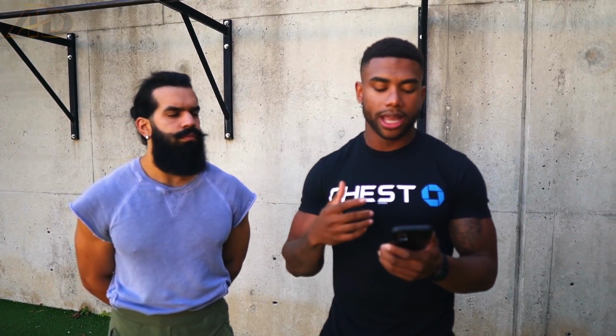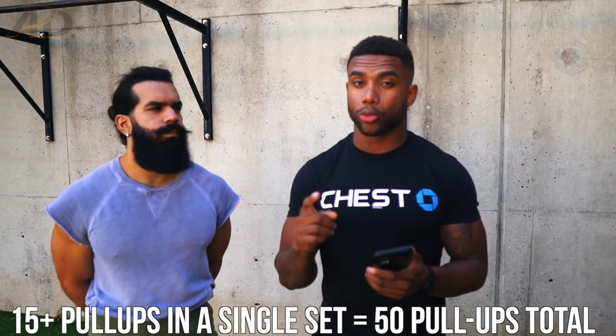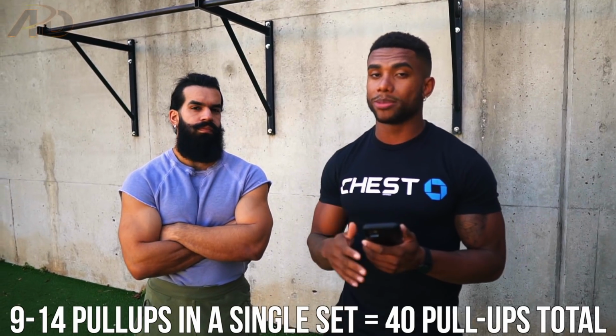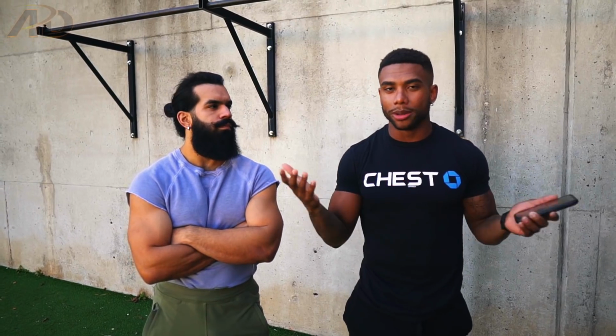Like I said, we're doing the pull-up challenge. Let's explain this so you guys understand. Part of this ATHLEANX pull-up challenge, the goal is to hit a total amount of reps, and that depends on how many pull-ups you can do in a single set. If you can do 15 plus pull-ups in a single set, then your goal is to reach 50 total reps in the least amount of sets possible. If you can do 9 to 14, then your goal is to reach 40 total reps in the least amount of sets possible. Me being the pull-up guy, of course I'm gonna go for 50.